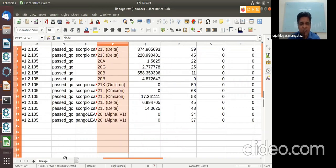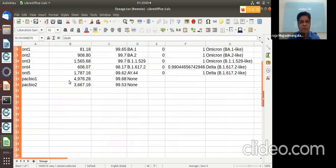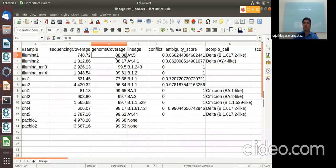You will definitely need here what is the sequencing X coverage, what percentage of genome is covered, all these things you need to know. And very importantly, now we are bringing up something new, is maybe there is a new mutation, maybe there is a new one coming, right? Maybe BA5 Omicron with additional mutations coming.